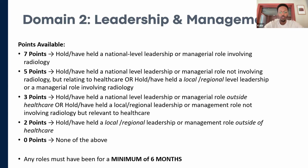But if you have anything related to your medical school where you've been involved in a medical society, then that can get you 3 points. And if you have anything better, then you can try and aim for more.